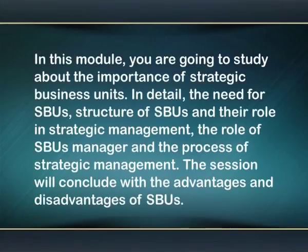In this module, you're going to study about the importance of strategic business units in detail, the need for SBUs, structure of SBUs and their role in strategic management, the role of SBUs manager and the process of strategic management. The session will conclude with the contingency strategies, advantages and disadvantages of SBUs.